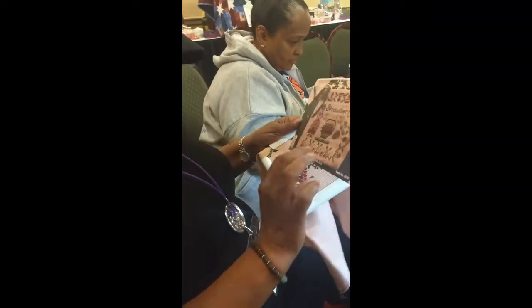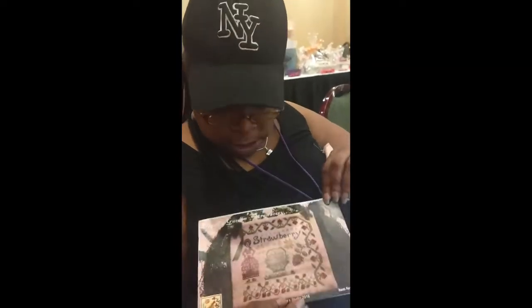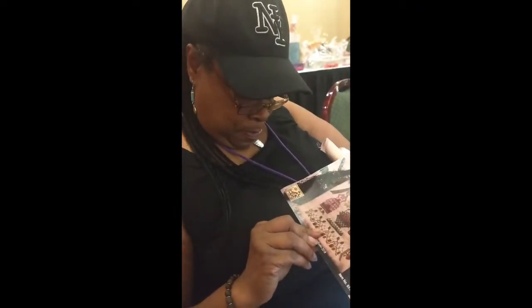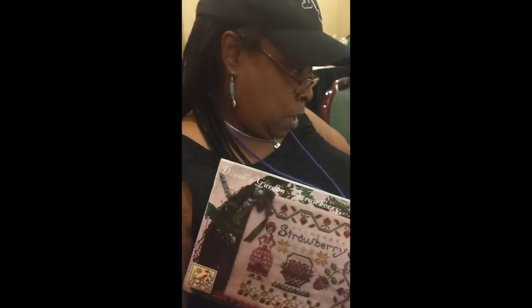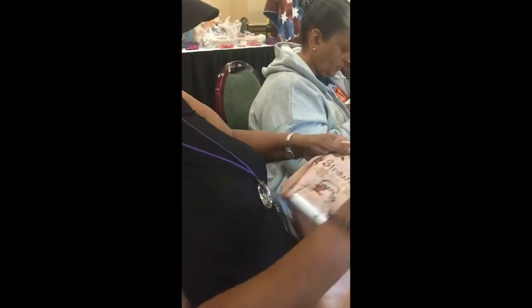Okay, I'm working on a Lila's Studio pattern. Let's get you actually in the camera. Okay, I'm working on this pattern right here. It's called Strawberry, Diana's Garden. It's so cute. I am working on 14 count Aida because I can see it and I love it. I'm going to take it somewhat off the frame so everybody can see it. I started this Wednesday. This is how far I've gotten.